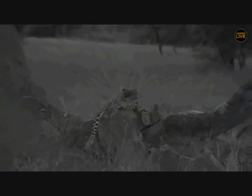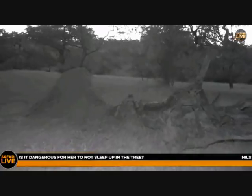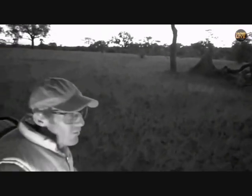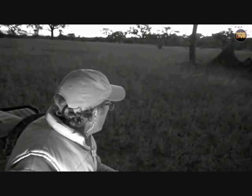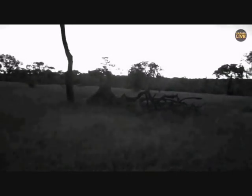Nels, it's not really that dangerous for her to not sleep up in a tree, because even though she's asleep and she looks like she might be in deep slumber, if anything had to come towards her, she'll hear it very quickly. And she's got a tree right next to her that she could potentially just bolt up as well. She could go on top of the termite mound, as her name suggests. But yeah, it's just her alertness. Even in deep sleep, she'll wake up very fast. So I don't think that anything could get anywhere near her without her realizing soon enough. So I wouldn't say that it's dangerous.